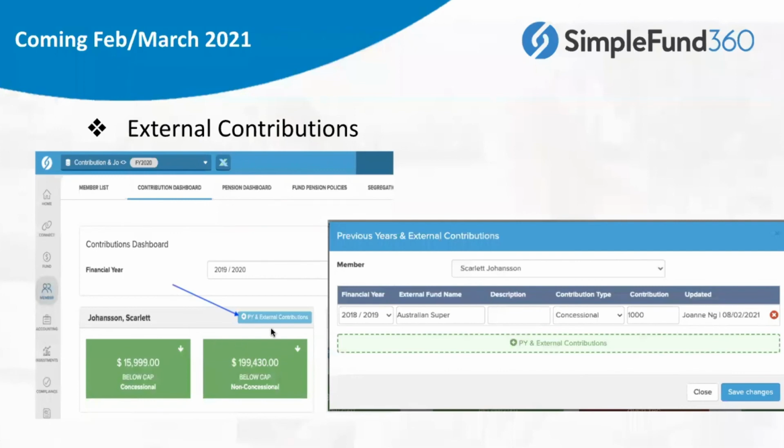You'll be able to put any external contributions, both concessional and non-concessional. Also good if you're putting in history, you can use this for effectively setting up contribution history. There were a few workarounds, but if you're starting a new fund and the client's got an industry fund where they had contributions, you'll be able to put those in. We'll talk about this in more detail in a future webinar once it's actually released.